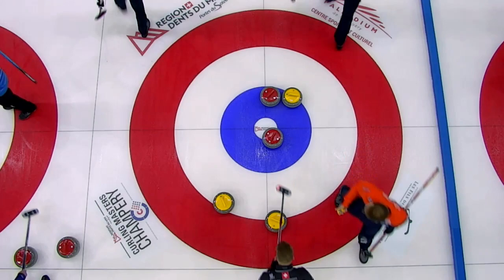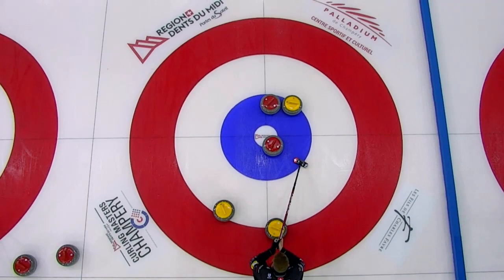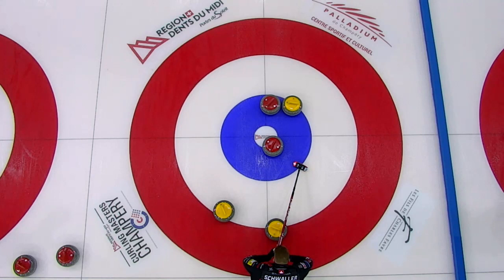Nice result. Van Dorp skipping this team and playing third rocks, bringing a very nice top of the button draw to lie 2 points in this first end.